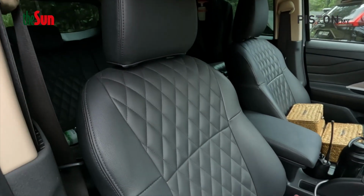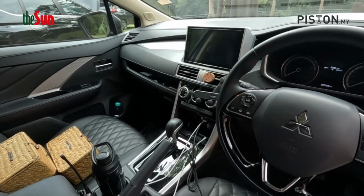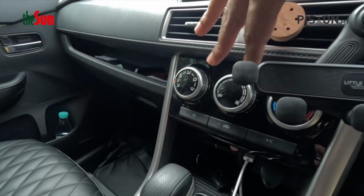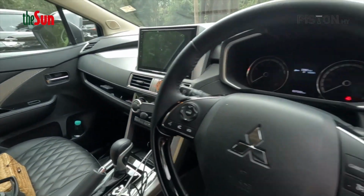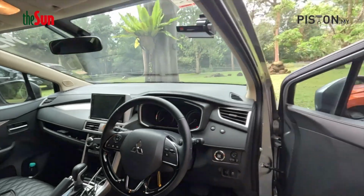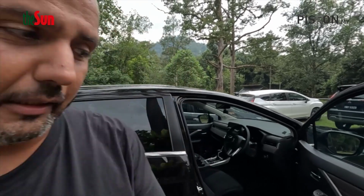So these are the seats of the previous generation XPander. This is basically the interior of the previous generation XPander. One of the key updates over here is these air conditioning dials. So just remember how this interior looked. Now we go jump inside the new XPander. Can't believe I just showed you the interior of a car and I have no idea who this car belongs to, but hey, in the name of journalism, right? Let's do this.